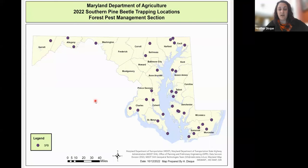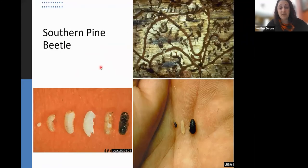So these are all areas that have been predicted to have higher populations of southern pine beetle on this side of the map. This side of the map here, we're not predicting a southern pine beetle outbreak. However, we are interested to see if southern pine beetle is increasing in our more mountainous regions, because we are seeing southern pine beetle has caused significant damage in New York, which has typically not seen southern pine beetle. So we're kind of interested to see if their increase in southern pine beetle will correlate to some of our areas of higher elevation. What does southern pine beetle look like?